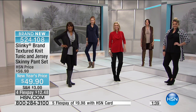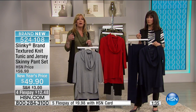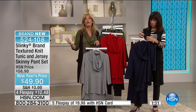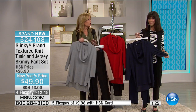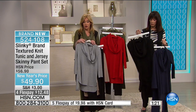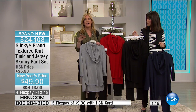Sharp, chic, sophisticated. You could wear this tunic with your jeans. You could wear it with your casual harem pants, or our French terry harem pants. You could wear it with your printed bottoms, your skirts. You could wear it with a Ponte pencil skirt or a long skirt, your denim. This tunic is gonna go everywhere.